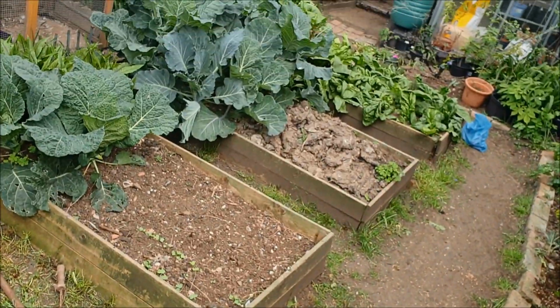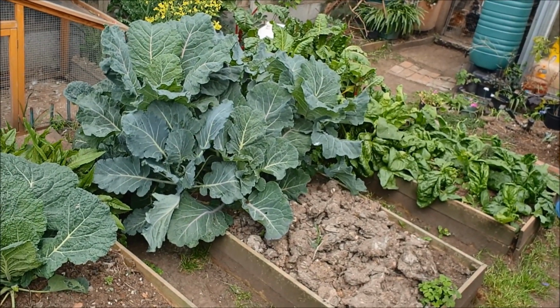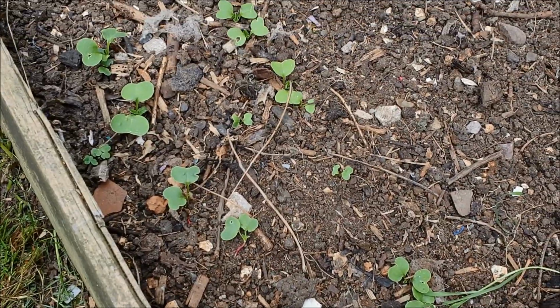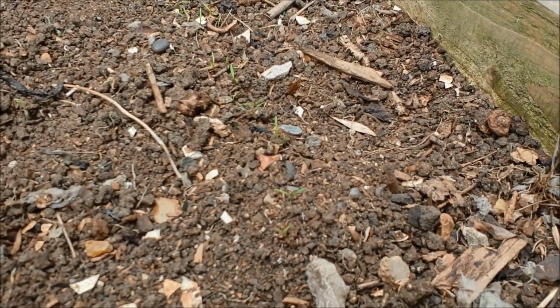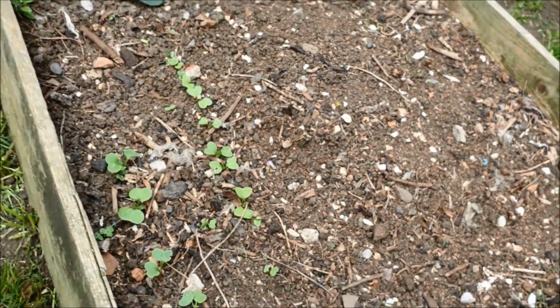And then as you can see here is the veg patch. We've got loads of spinach and cabbages and chard and all sorts of things like that. But here are the radishes, so a couple of rows of radishes. And then today I noticed that the very first carrots are coming through. So it's important that we keep this nice and moist. So we'll give that a quick water as well.